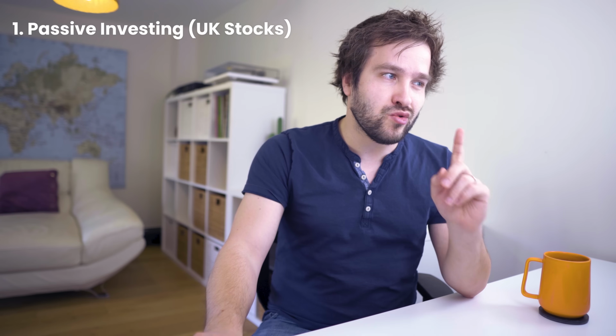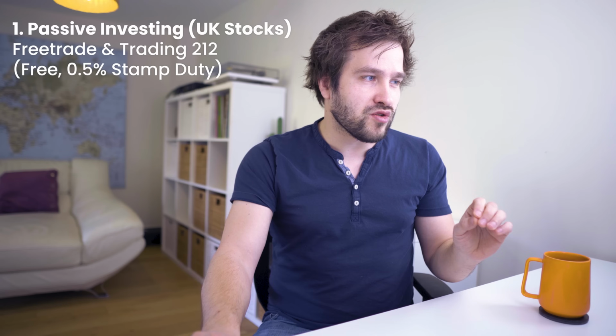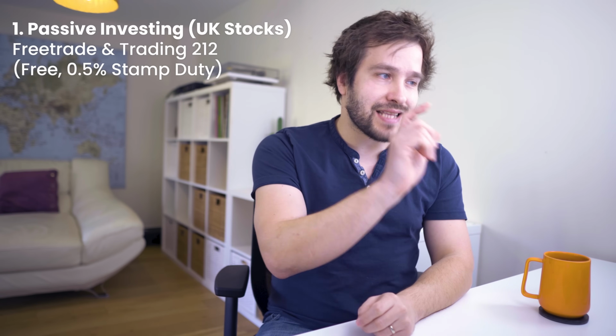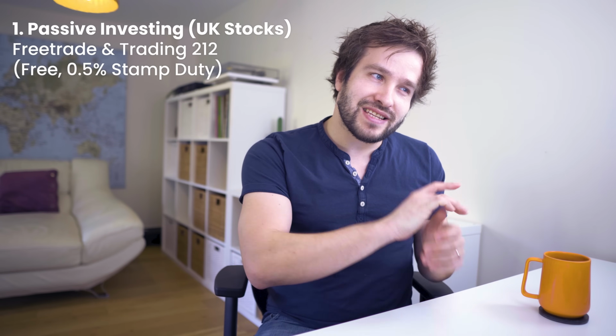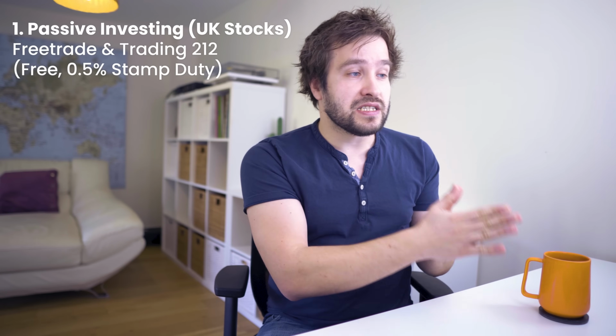Well, let me break it down for you. One, if you passively invest in UK stocks, then FREETRADE and Trading212 are the cheapest platforms. They will charge you nothing. You only have to pay 0.5% stamp duty when you buy those stocks with both of those platforms. Stake is very, very close. They have that $2 withdrawal fee being the only difference, but the big difference is the difference in features.